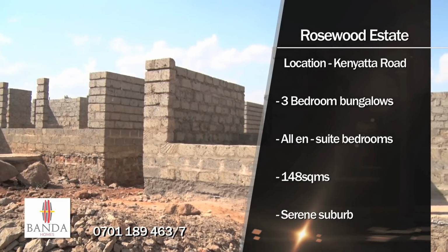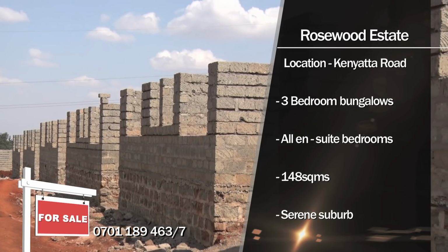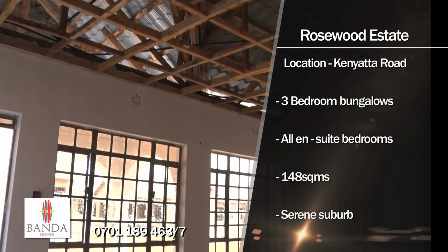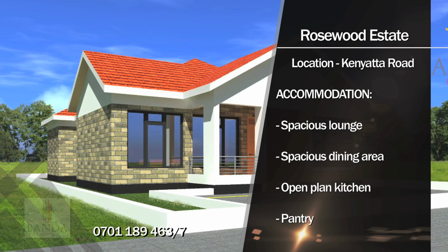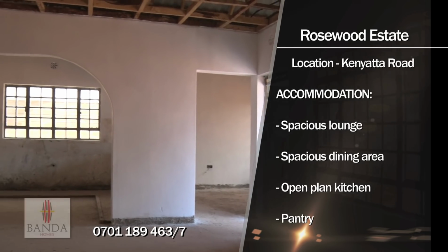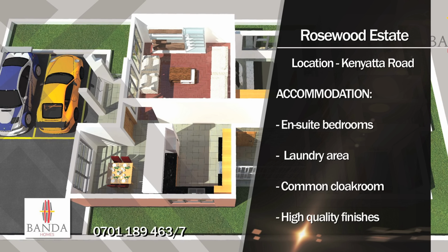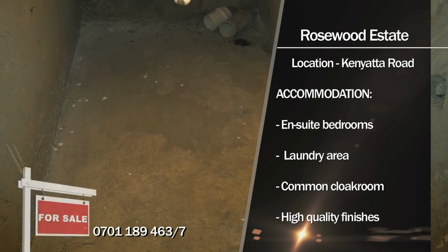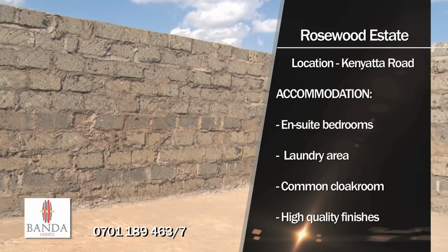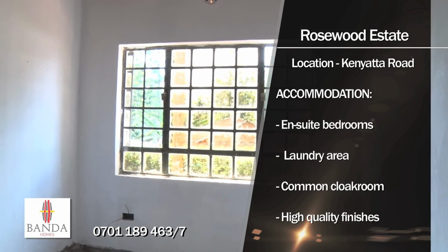Rosewood Estate consists of 3 bedrooms, all ensuite bungalows with a plinth area of 148 square meters. This project is set in a leafy, serene suburb away from the hustle and bustle of the city, as well as designed with modern-day utilities that perfectly fit family needs. The amenities include an entry porch, spacious lounge area, an open-plan kitchen which is conjoined to the dining room, a spacious pantry where you can keep your kitchen supplies, 3 bedrooms all en suite, built-in wardrobes providing sufficient space, separate laundry area, common cloakroom where visitors can freshen up at their own privacy. The house design has incorporated terracotta tones, classic lines and selected finishes including ceramic tile floors, painted or wallpapered walls, fitted cabinetry and quality sanitary ware that ensures each home is perfect for its occupants.